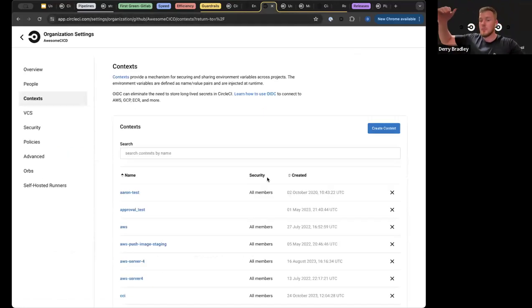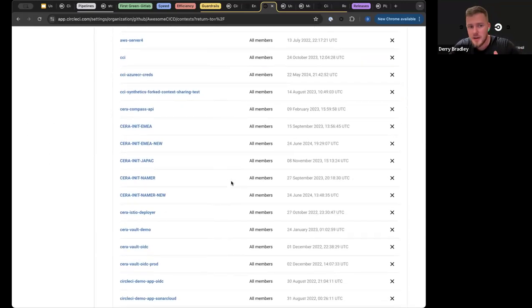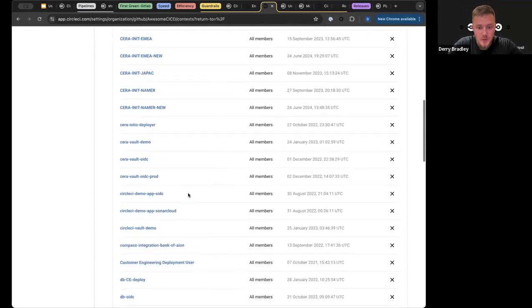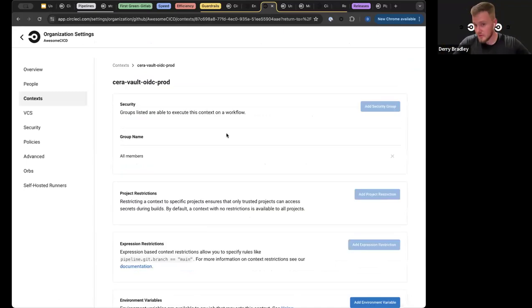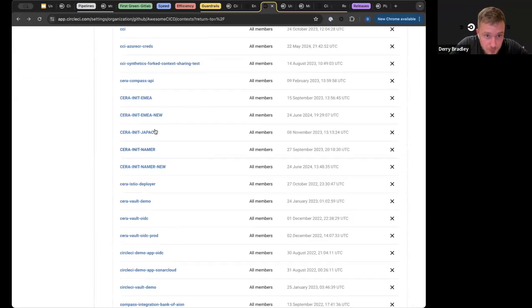You can go one level up, and you can create shared groupings of environment variables called contexts. And these exist at the organization level, and they can be shared and used across different projects within your organization. So maybe you have a group of environment variables that enable you to deploy to your production cluster, and you want to access this in different projects, that's absolutely possible here. And just to take a look at what that can be done. However, there are restrictions in place around, so there's no environment variables in that one, probably not the best example.